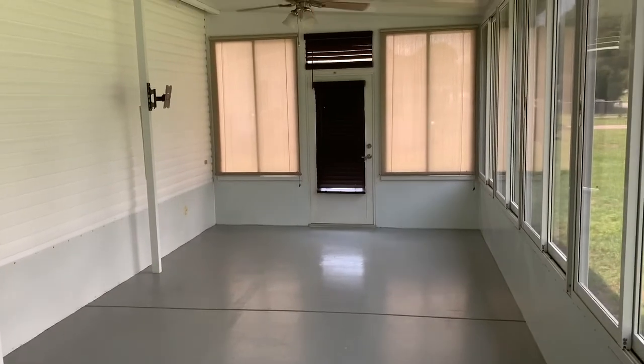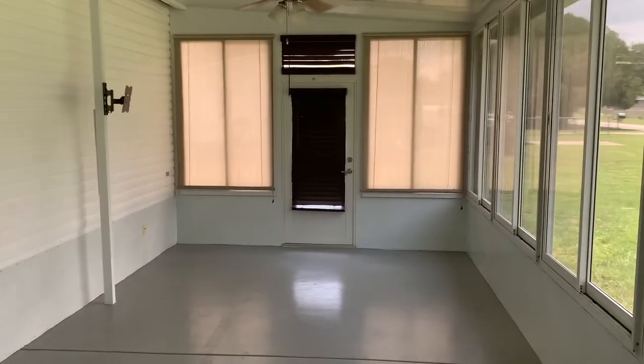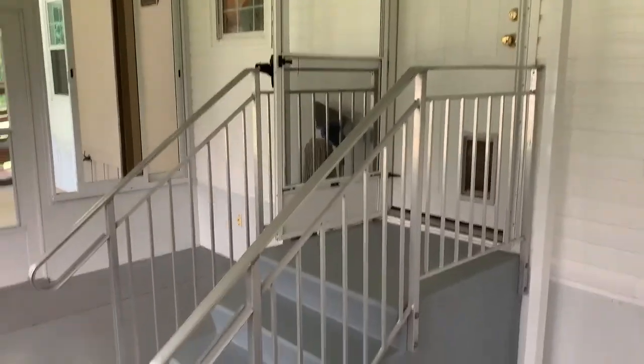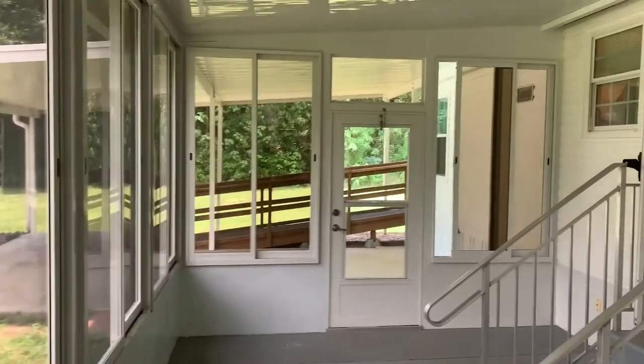Now we're back out to the front sunroom once again. The doorway at the end looks like it was relatively new. They still had the keys hanging on the lock there, so either installed a new lock or whatever. That's the stairway going up to the front door that we entered earlier as we went into the dining area.